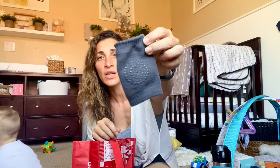First of all, it's padding for their legs, but also they have, I don't know if you can see, kind of like skids. Is that called a skid? Treads, whatever that's called. So your baby's not gonna slip if you have slippery tile, marble floor, wood floors.